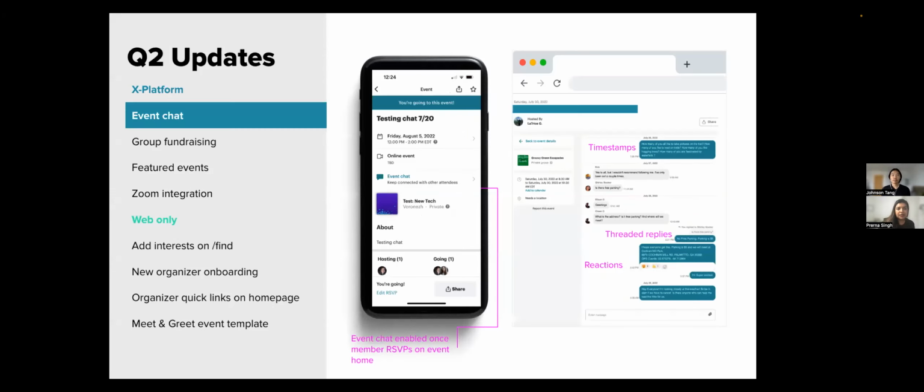Let's get into it. So I want to kick us off by talking about event chat. If you've attended any of our past product update sessions, we've spoken about how excited we've been to roll out this new feature. One of the key themes that we've consistently heard from organizers, some of you actually have been on the call, some of you who've given us feedback are on the call today, has been around the need for more robust real-time communication tools that allow you to communicate with your members before, during, and after an event seamlessly. So enter event chat.